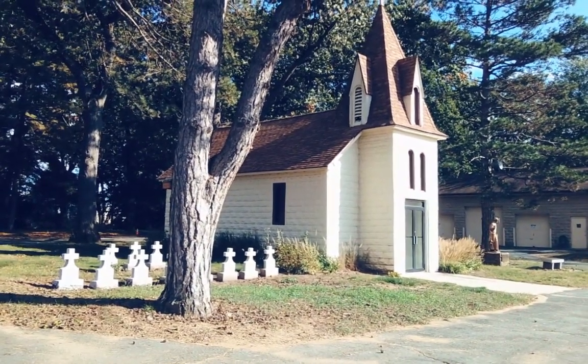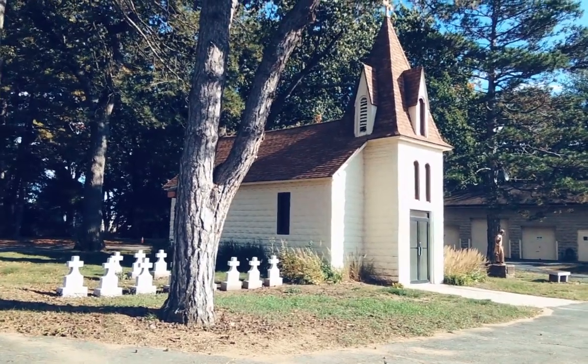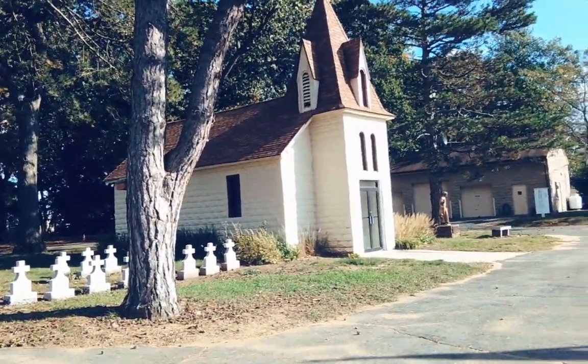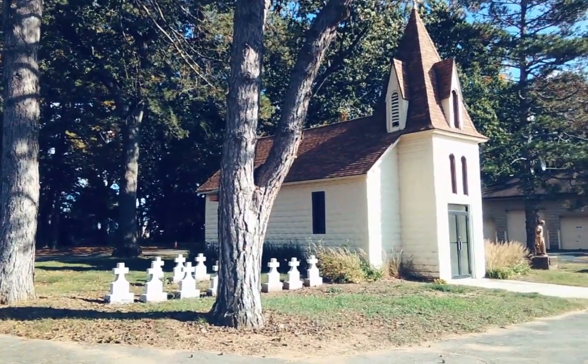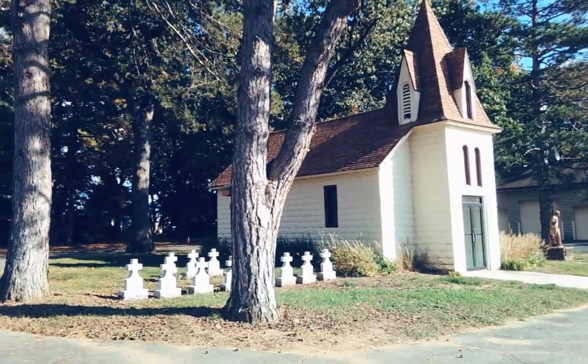Chicopee, Massachusetts, at the St. Stanislaus Bishop and Martyr Cemetery. We're in front of the nun section, and we're also in front of the chapel. And the chapel was made in 1934, of course, to hold a solemn moment before the burial of the person.